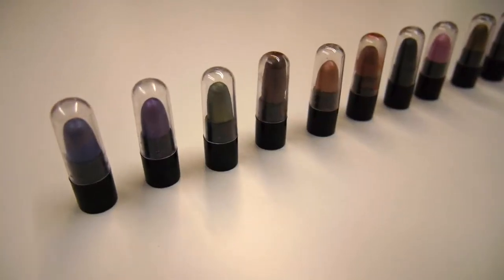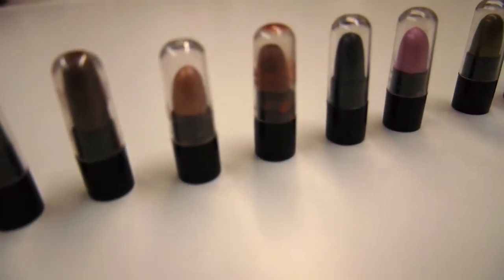That's that done. Sorry, the video got cut off and I didn't even notice. I was showing you these crayon eyeshadows, which are super fun. I bought these last year again.